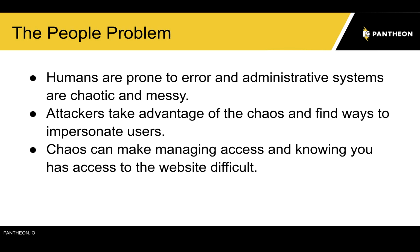So the thing with people is that they make mistakes, and nobody's perfect, and we all recognize that, and it's just part of being a human being. You're going to make errors. People make mistakes, and administrative systems often get overloaded, chaotic, and messy. Mistakes can range from accidentally giving too much information over the phone to someone who sounds like a reasonable person, like, "I'm your insurance claims adjuster, tell me your social security number," and now your identity's been stolen, to choosing weak passwords, to leaving passwords in the clear, to not communicating over HTTPS. People will make all these kinds of security mistakes.